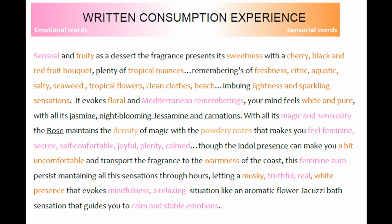With all its magic and sensuality, the rose maintains the density of magic, with the powdery notes that make you feel feminine, secure, self-comfortable, joyful, plenty, calm, though the indoor presence can make you a bit uncomfortable, and transport the fragrance to the warmness of the coast.